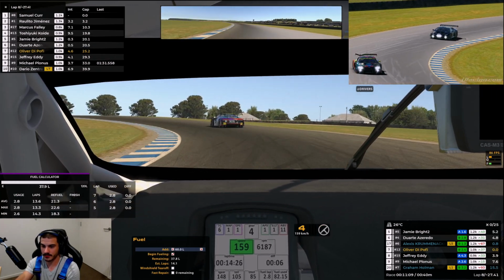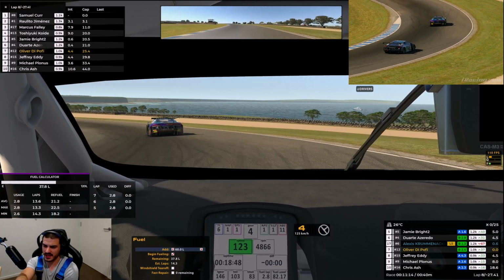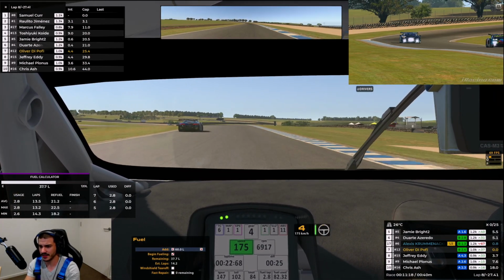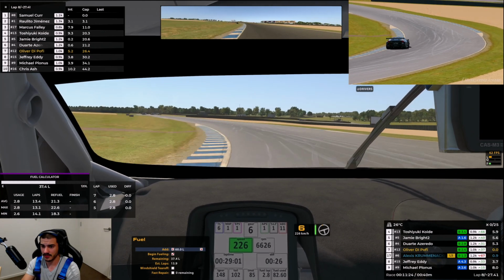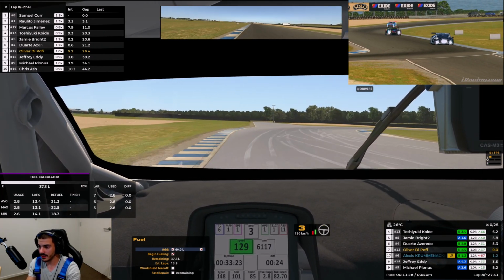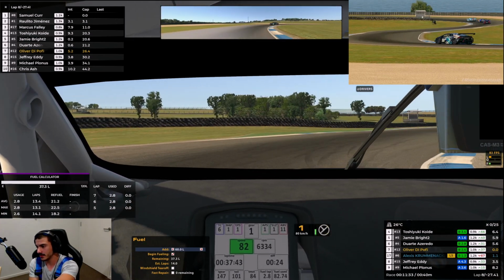And on top of an already difficult track to master, pit lane here is absolutely terrifying. And I got it completely wrong in the last race I did. However, it's really not a super easy pit lane to get into.